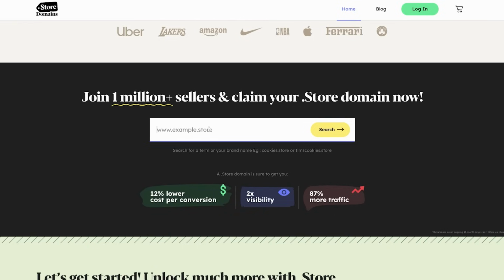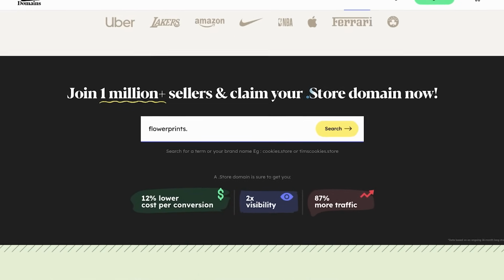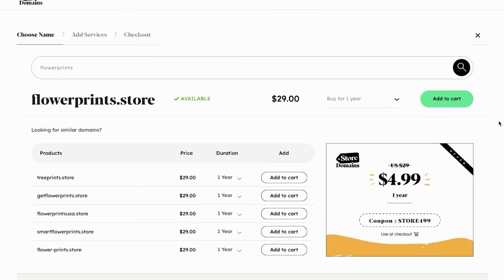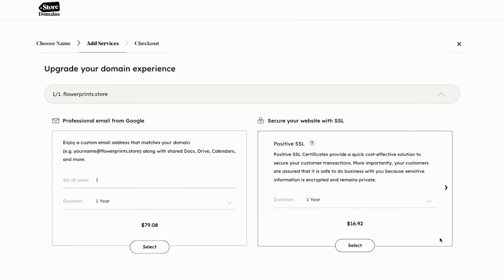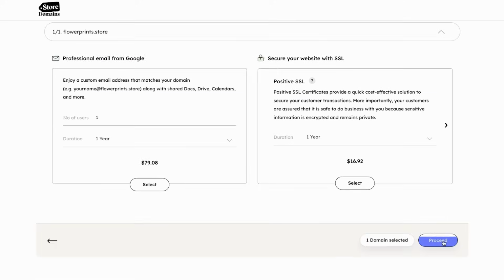And here's how you do it. After you've decided on your domain name, you're going to enter it here. And if it's available, you can click on Add to Cart and hit Proceed. You now have the option to add a professional email from Google or add an SSL certificate. But I'm going to skip all this for now and just hit Proceed.